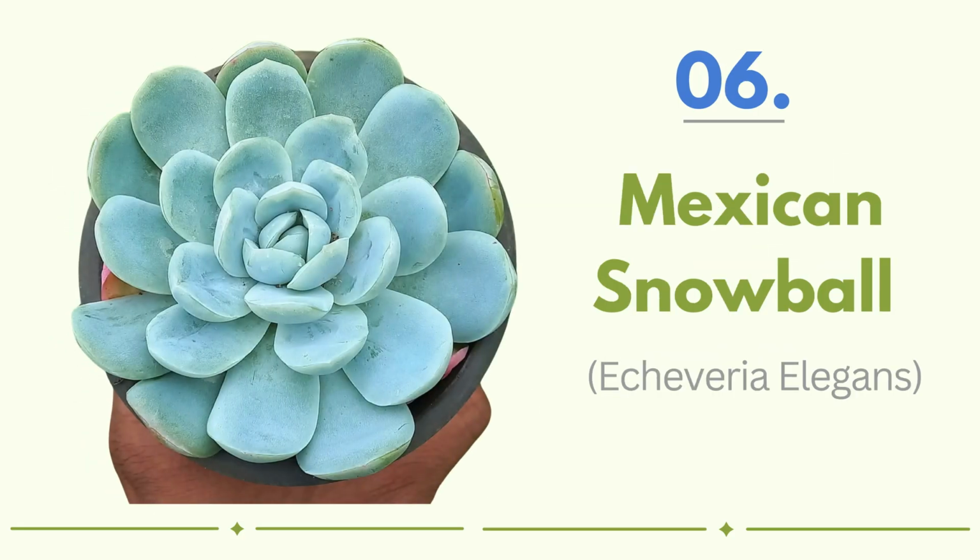Next up, we've got the Mexican Snowball. And if you love succulents, this one's a total winner. It's got these perfect little rosettes of thick, bluish-green leaves that almost look like they've been dusted with a layer of frost, hence the name. This plant is super low maintenance. Just give it plenty of bright light and don't overwater it. And it'll be happy. Seriously, it thrives on neglect.